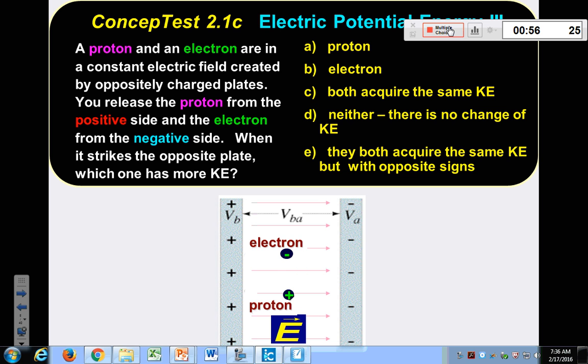I want to remind you of what potential is. Here we have two charges that are moving across a certain potential. What is potential? We have forces, we have fields, which are forces per unit charge, and then we have potential. What is that? Basic idea. It's something per unit charge. What is it?